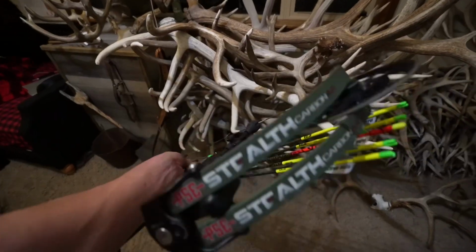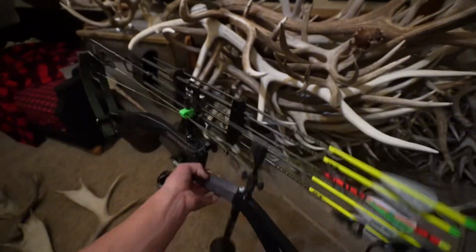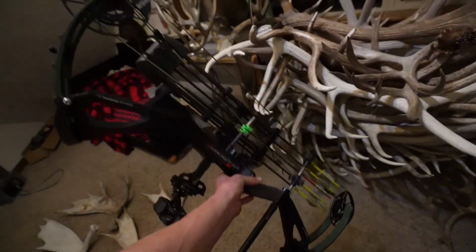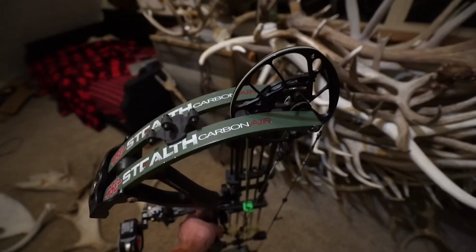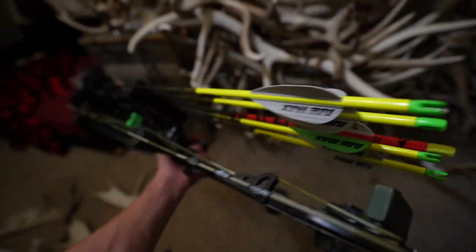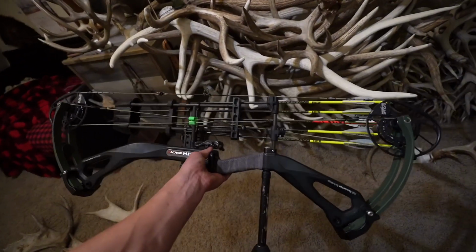I currently am shooting a PSE Mach 1. Absolutely love this bow. 83 pounds right now. This is my weapon of choice. About 480 grain arrow. So, such a sweet setup.